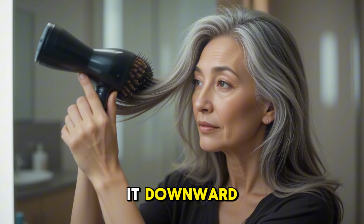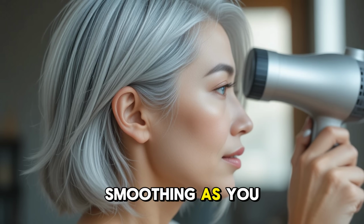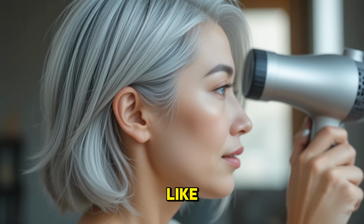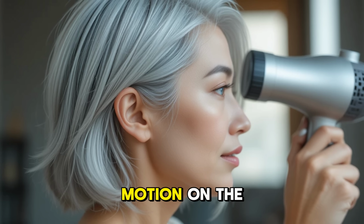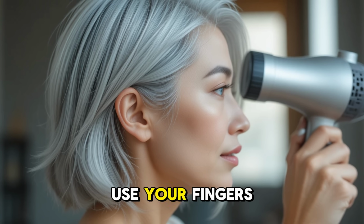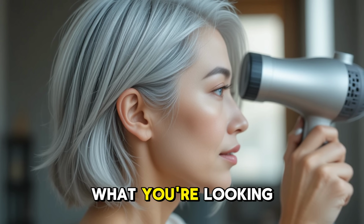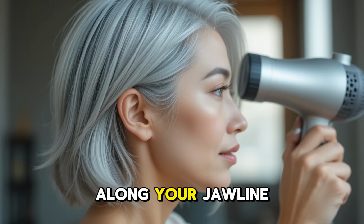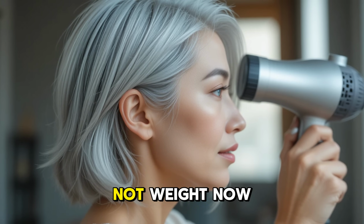Now take your blow dryer. Aim it downward and gently brush through that section from root to end, smoothing as you go. If you like, finish with a light cool shot to lock in that shape. Repeat the same motion on the other side. Use your fingers afterward to loosen the strands and check symmetry. What you're looking for is softness along your jawline, that gentle frame that brings light to your features, not weight.